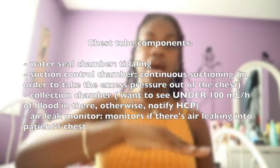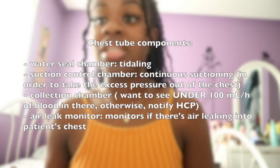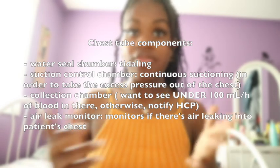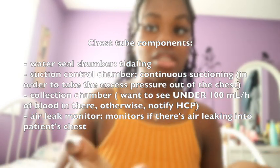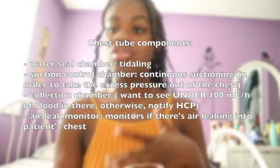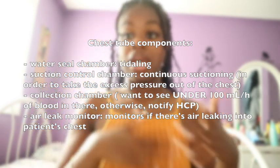In terms of the water seal chamber, you should see tidaling, so going up and down with the water in that seal chamber as the patient breathes in and out, right? As they breathe in and out, you should see it tidal along with the motions of their breath. With the suction chamber, you should see continuous suctioning, right? Obviously, because it's a suction chamber, you want to see suctioning, but specifically continuous suctioning. With the collection chamber, you should monitor for blood drainage, right? Because the collection chamber is collecting blood.